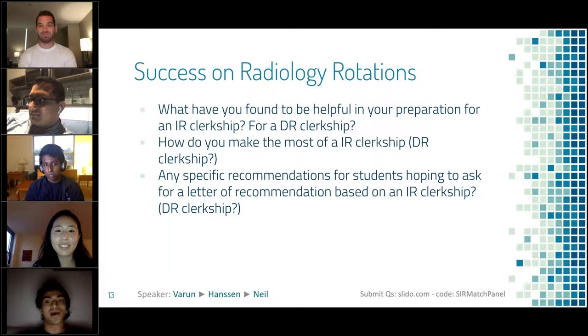As far as DR goes, just prepare well for the clerkship. I mean, DR clerkships come in two flavors. Either you come in, shadow, and they tell you to go home, or they have you do some academic work and you have tests and stuff. So just study for the tests and work hard on what they tell you to work on.